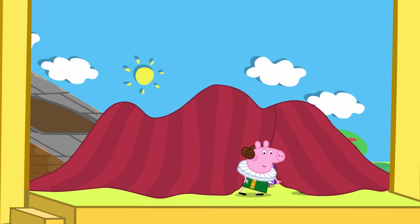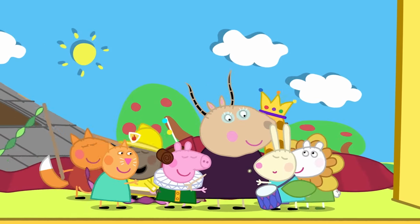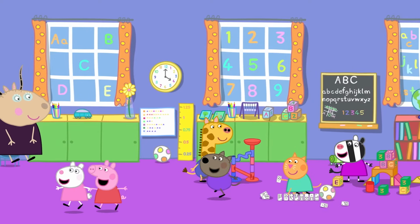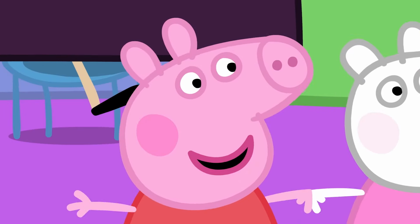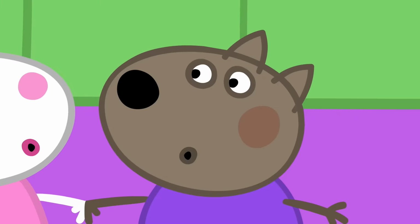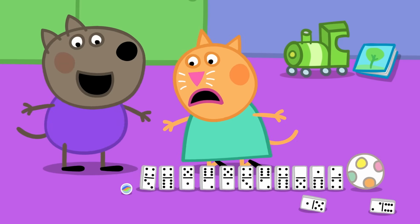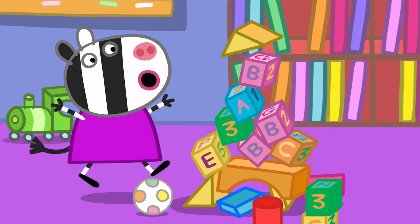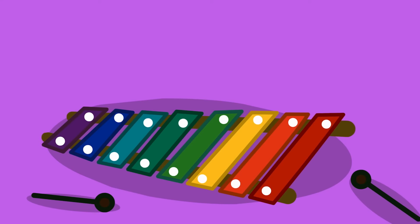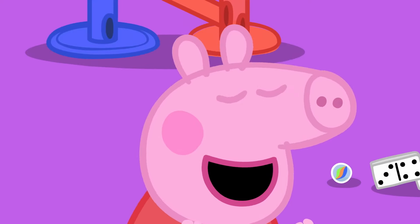Peppa and her friends love putting on plays, and Madame Gazelle really loves watching them. Today, Peppa and her friends are playing games at playgroup. A pocket full of posies. A tissue! We all fall down! The bump has made Gerald Giraffe's marble roll into Candy Cat and Danny Dog's dominoes. And Zoe Zebra's blocks have landed on a xylophone. Everything has tumbled down. That was amazing!